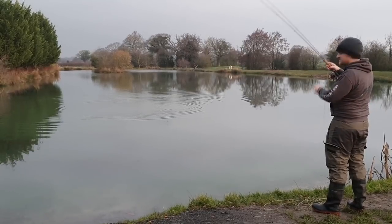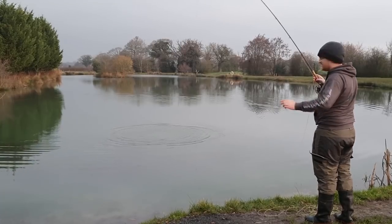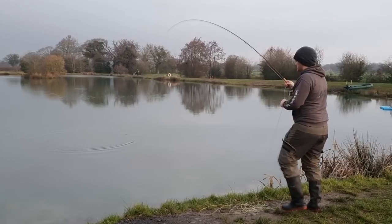Overtaken with this fly she's catching. We missed the one last time, so it's nice to get this one back on the line. Definitely a nice little fish.